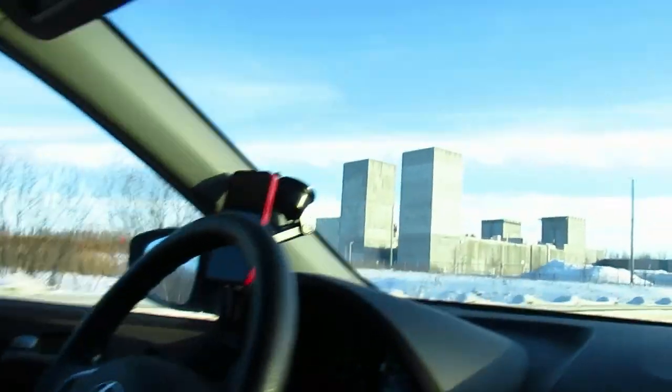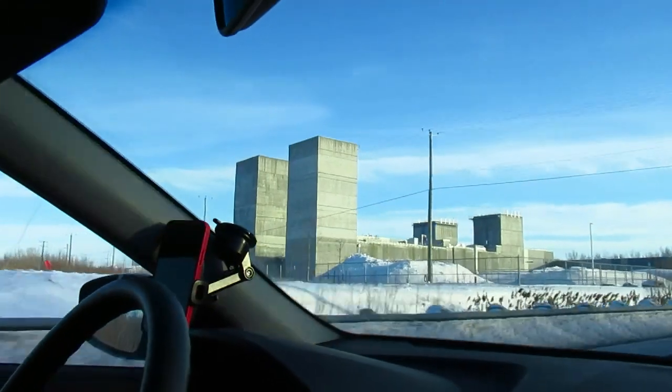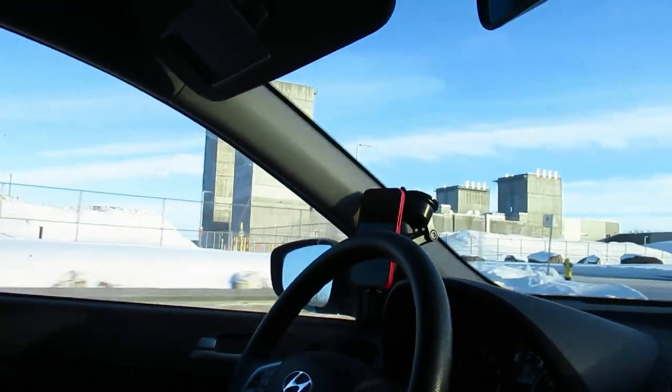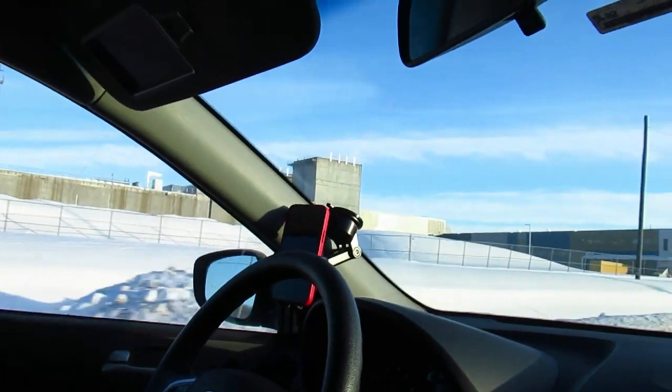What the hell is that building all about? There's no windows, nothing. That's Pratt & Whitney's, I think that's their engine testing. Really? Yeah, I see exhaust on the roof. And it's all closed off, so they don't expel that into the environment, I guess.